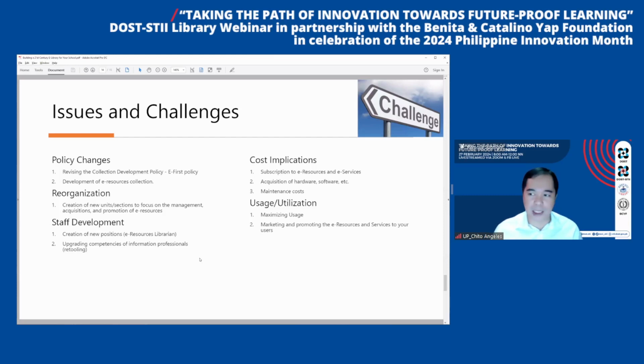So in many libraries, they adopt certain policy in terms of the ratio of the print versus the electronic. So yung iba mas marami na talaga yung electronic, like 70% electronic and 30% na lang yung print. And in our case, for instance, we adopted yung e-first policy na tinatawag. Okay, e-first policy meaning if a resource is available in electronic format, so we acquire the electronic format. Kung wala, that is the time we acquire the print version. So that is the e-first policy.